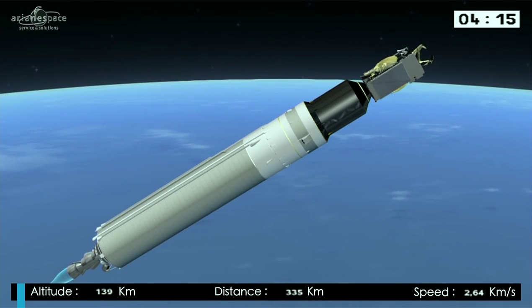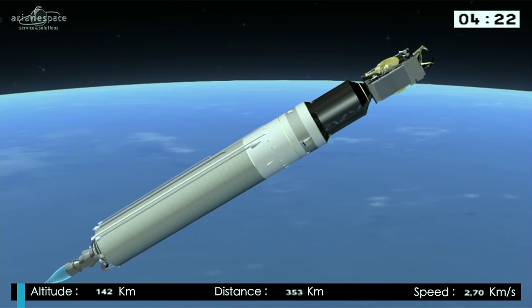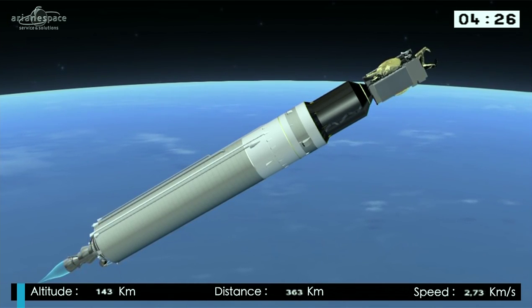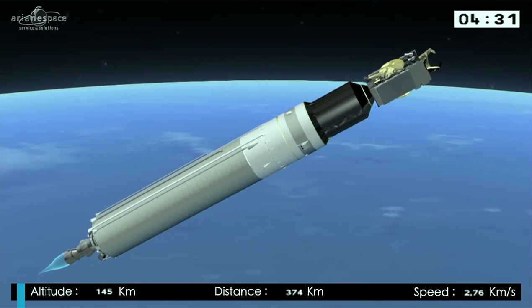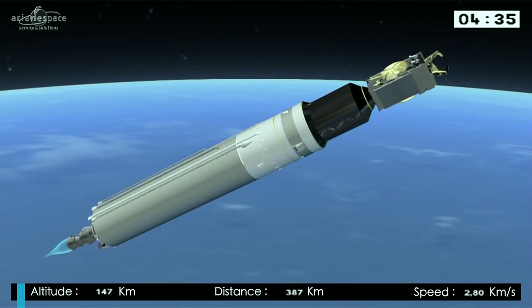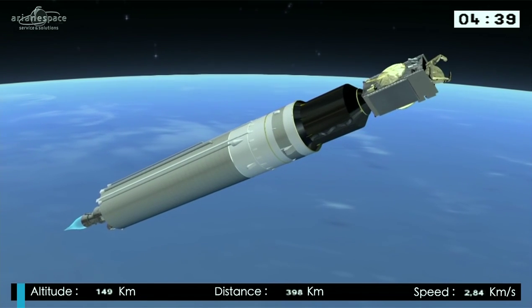Liftoff is a very noisy affair, which shakes the launcher up. We also discard any dead weight when possible to maximize the launcher's performance. We can do that now. The fairing weighs over 2 tons. We are in the second powered flight phase. The boosters have done their work. Only the single engine is burning now. It'll burn for about 9 minutes in all.